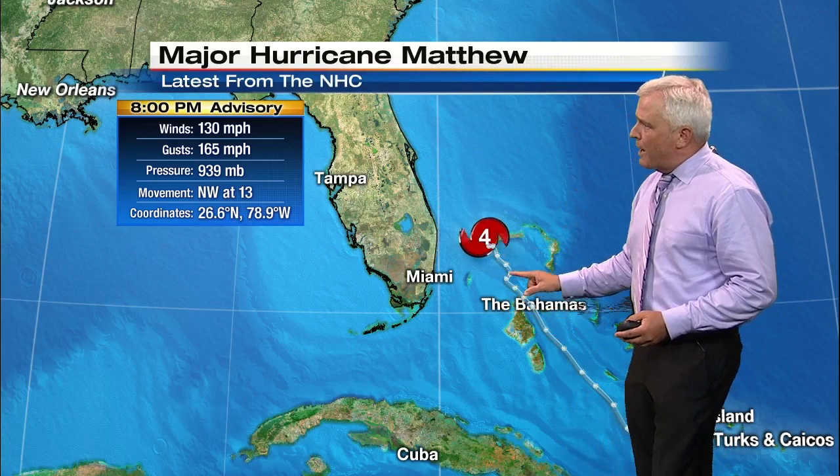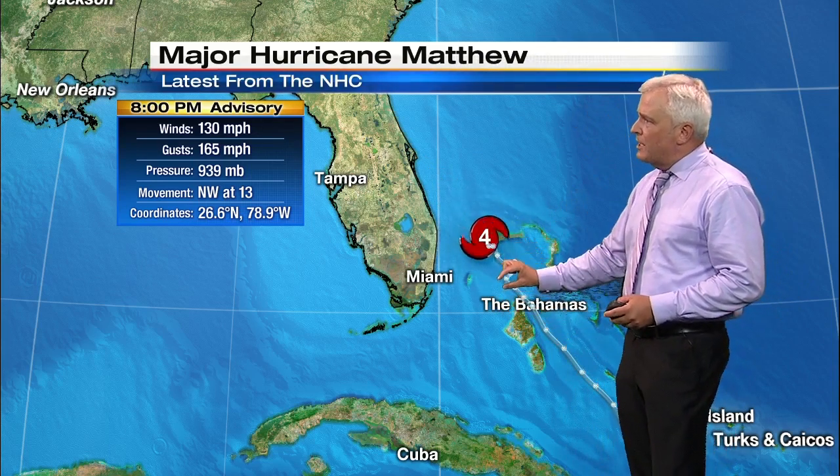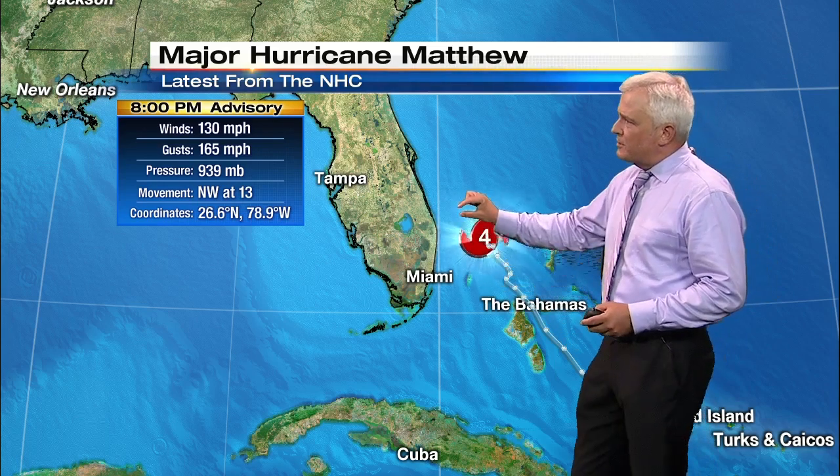Note there's a little wobble right here in the track. This is the official locations from the National Hurricane Center. So a couple more of these little stair-step shifts would be awesome to kind of keep it away from us, but we'll have to see how it goes. Winds 130 miles an hour. I'm doing the math on that. I think that makes it category 4. Yep, solid one. 939 pressure, which means it hasn't fluctuated much. It is up a little bit, which is a positive. Remember, higher pressure, weaker storm.